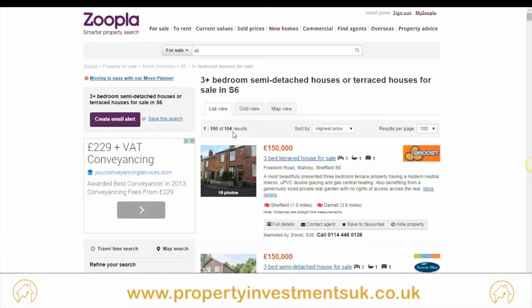Now we've chosen some filters. I've already signed in here, and the reason for that is so that we can start saving some of these properties to our list. The idea is that we're going to generate a shortlist of potential property deals in this particular area.